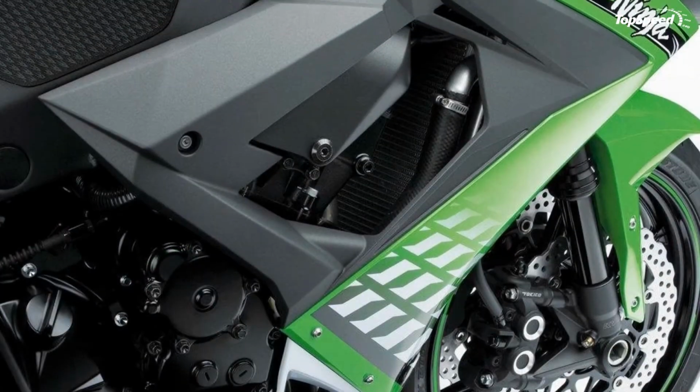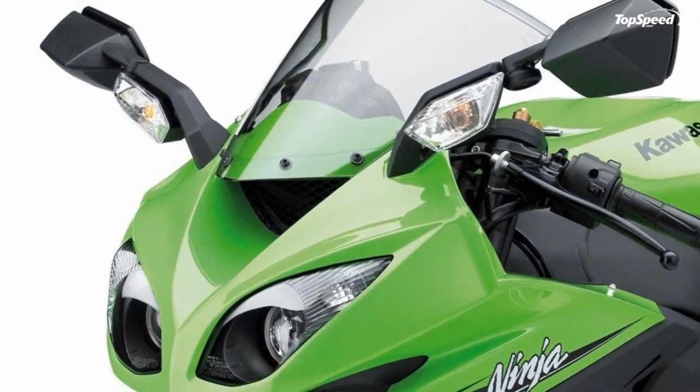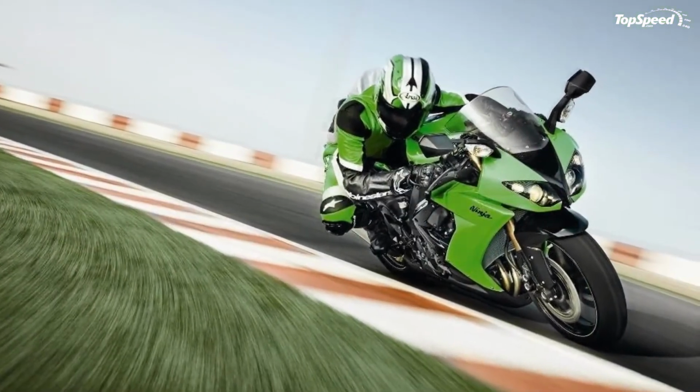Ram air intake. A highly efficient and forward-positioned ram air intake is designed for low intake noise and good intake efficiency. A 9-liter airbox enhances breathing and power. Oval section intake funnels promote non-turbulent flow at all RPM.